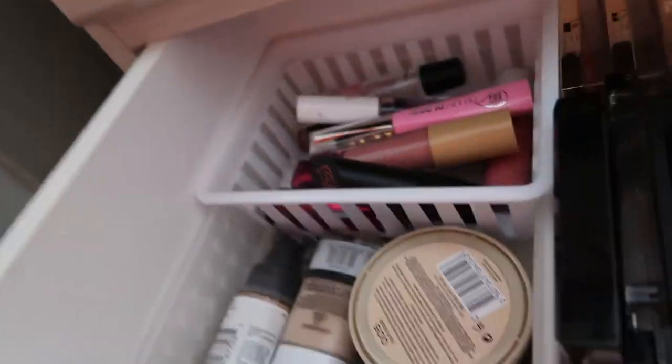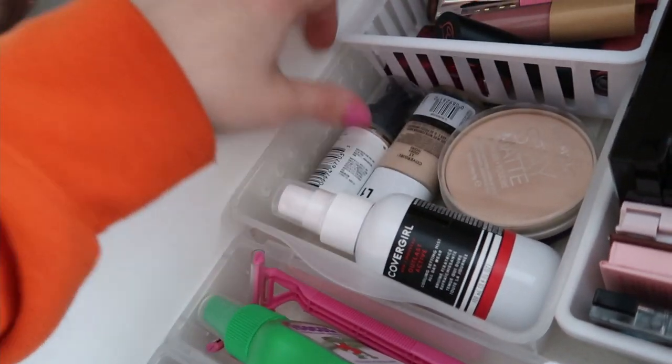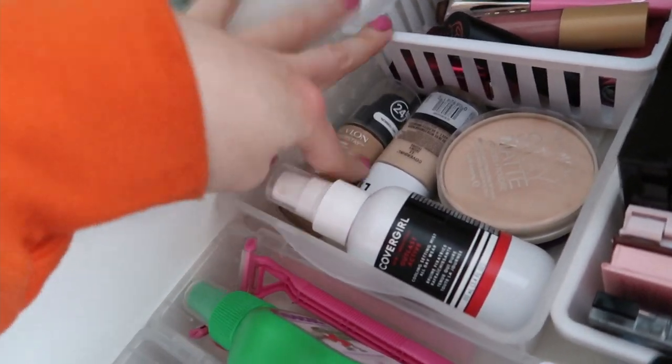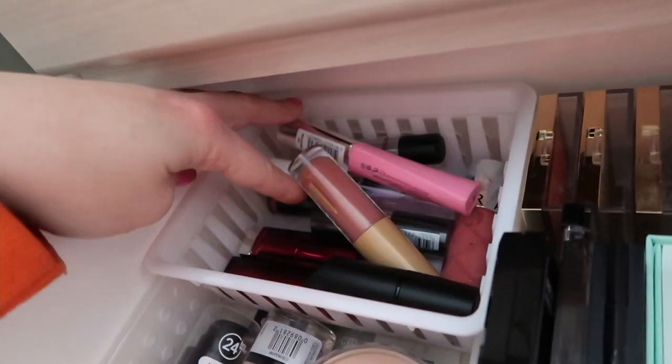A lot of my full face video items are in here, so like when I did CoverGirl and Rimmel, I just haven't found a home for them. Same with Revlon. I've got lip glosses in here, which I've been reaching for a lot, and a few lipsticks. This looks really well organized.